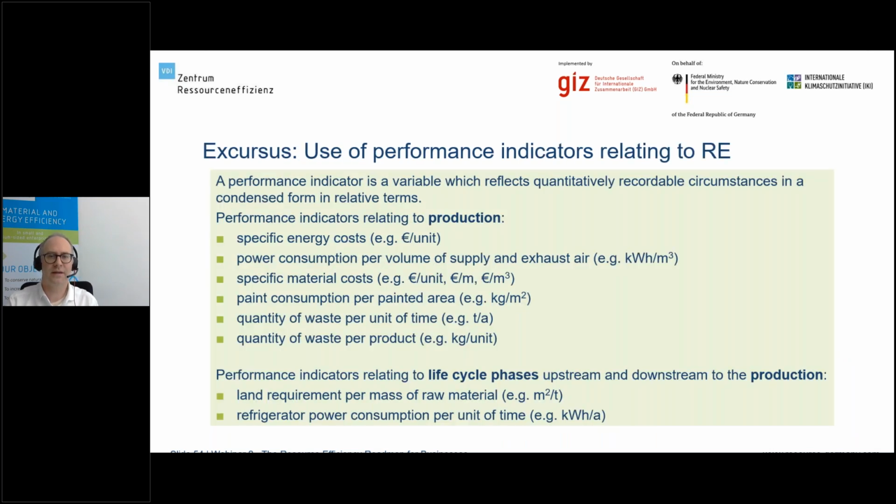On this slide, you can see only a short overview of possible performance indicators. The first part is relating to the production, and the second part is relating to indicators relating to life cycle phases. So just to give some examples so that you can imagine what are indicators that can be implemented or regularly monitored. So this is on the one hand the energy costs.